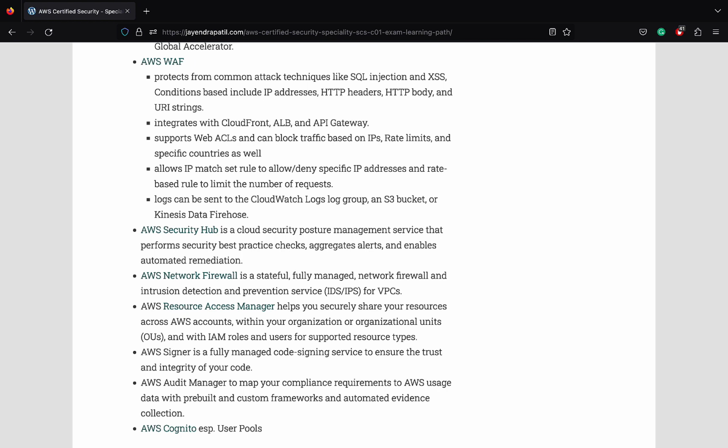AWS Security Hub is a cloud security posture management service that performs security best practice checks. It aggregates alerts and enables automated remediation. AWS Network Firewall is a stateful, fully managed network firewall and intrusion detection and prevention service. AWS Resource Access Manager, or RAM, helps you securely share your resources across AWS accounts within your organization or OUs, and with IAM roles and users for supported resource types.